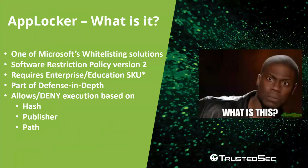Cool. So first off, what is AppLocker? AppLocker is one of Microsoft's whitelisting solutions. They also have something previously called Device Guard, now called Application Control. That's another one. That's even better than AppLocker, but it's even more difficult to implement and maintain over time. So it hasn't been embraced that much yet. AppLocker is an easy way to get started with application whitelisting, and it's not perfect, but in most cases it's good enough to stop a vast amount of automated attacks and even stop advanced attackers, because it makes it more difficult to execute binaries on the endpoint.